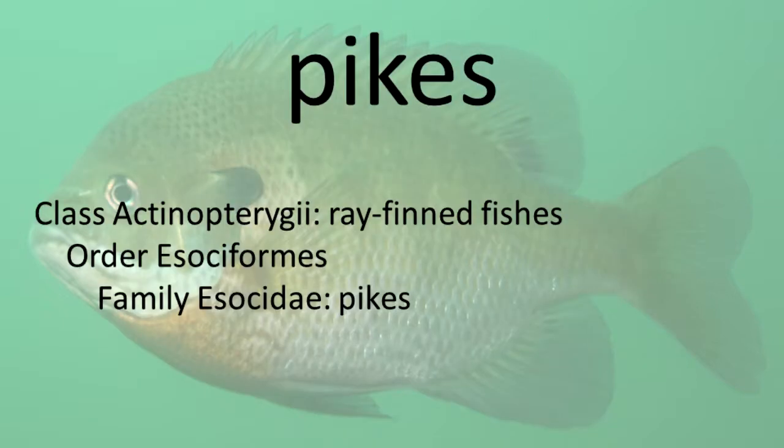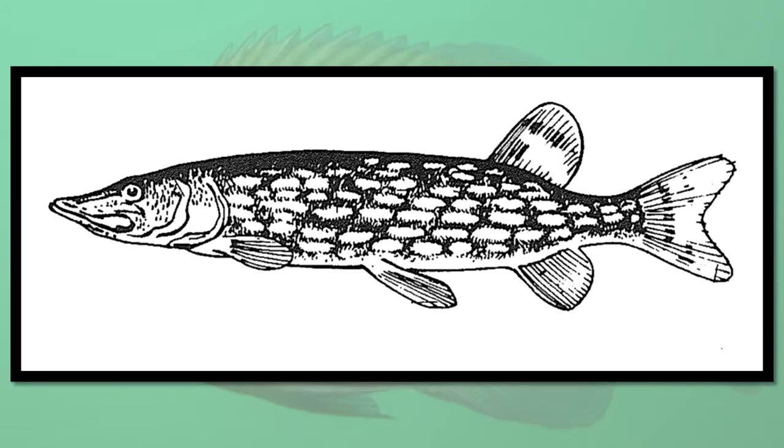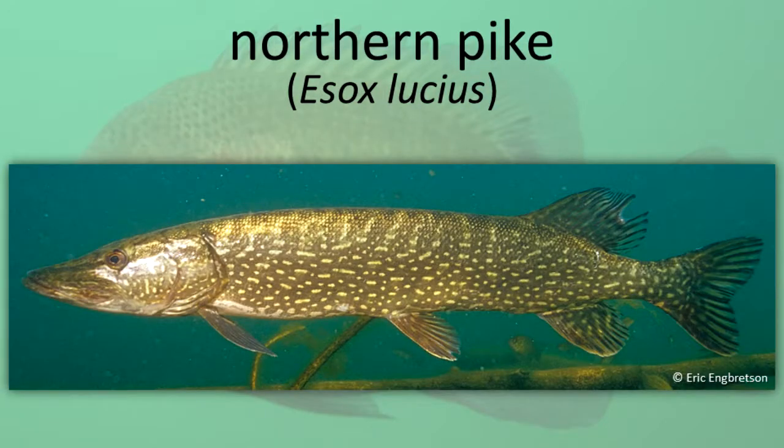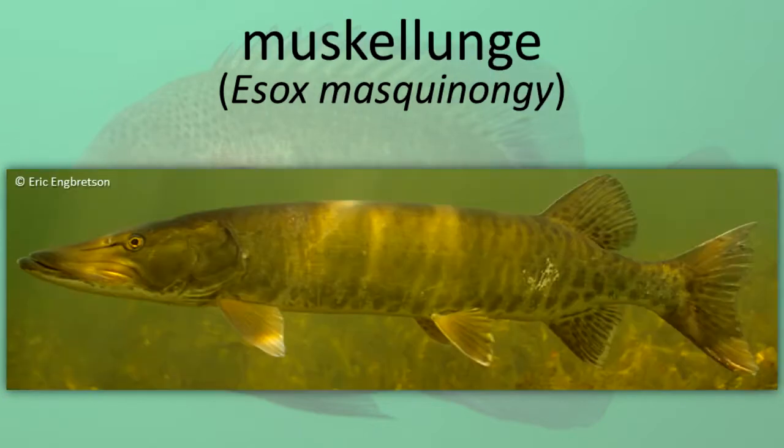Pikes. Pikes are distinguished by their green body, yellow eye, duckbill-shaped snout, cycloid scales, forked caudal fin, and dorsal and anal fins located far back on the body. Pikes are large, predatory fishes. Redfin pickerel, northern pike, muskellunge.